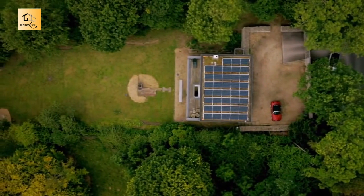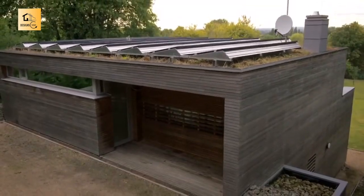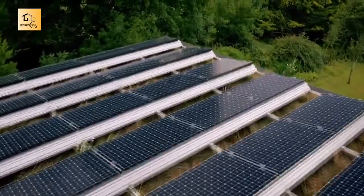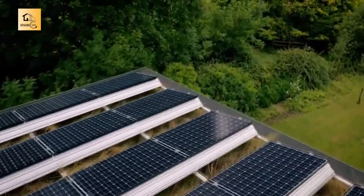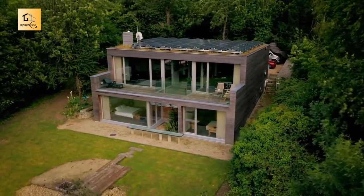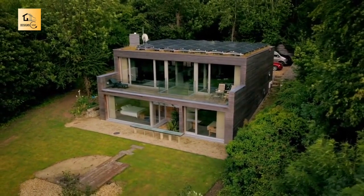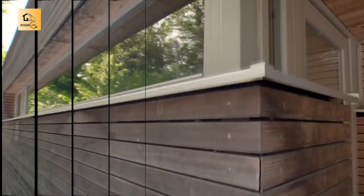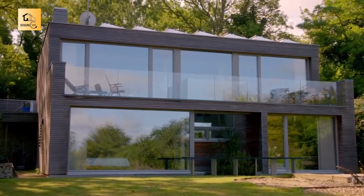This house doesn't just save energy, it generates more than it uses. It's a mini power station, one of the first of its kind in the UK, with 38 solar panels on the roof. The RIBA judges praised Lark Rise as a revolutionary net energy positive building. They also admired the high-quality craftsmanship and the atmosphere of serenity the building has.